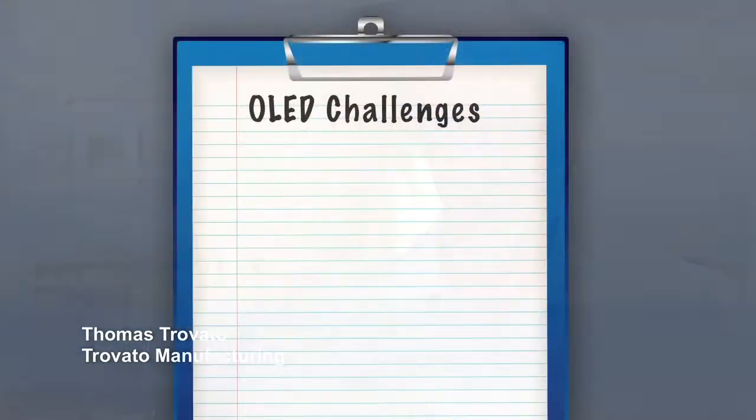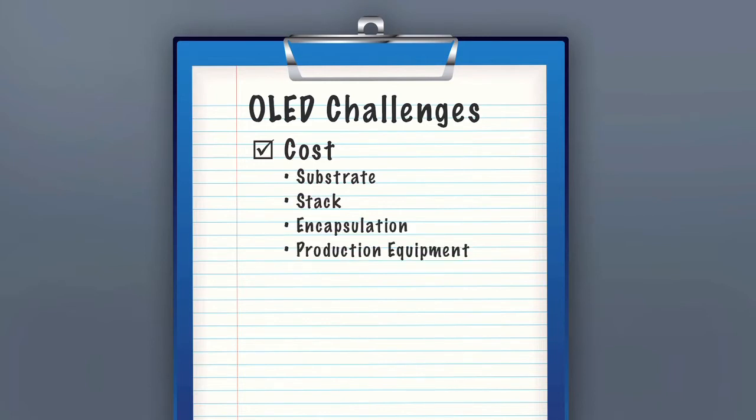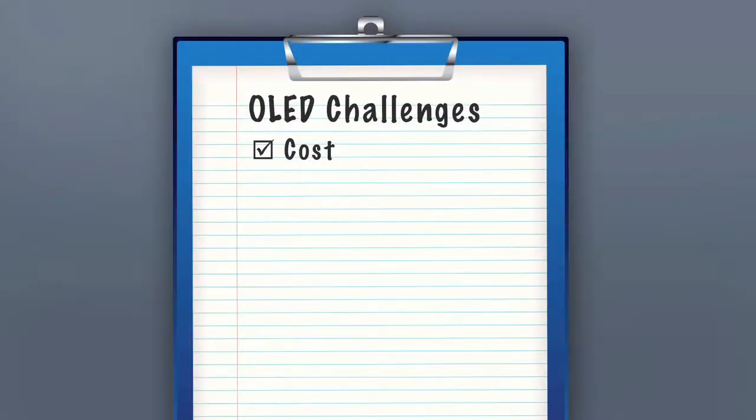I call it the 5 cost killers of OLED. All of them need to reduce cost greatly for us to gain a market entry point. It's substrate, the stack, the encapsulation, the production equipment, and then materials. Most of the materials used in OLED today are not remarkably soluble. A lot of them are really rocks, so finding a solvent to put them in is quite difficult.